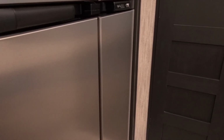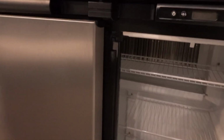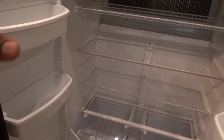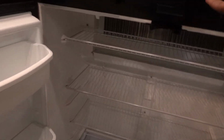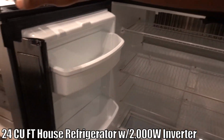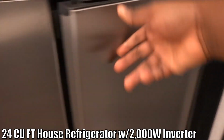Now this one does have a Norcold refrigerator, and I think this is gas and electric. I've had the worst experience with these, only because I can't seem to keep it cold when it's really hot, especially when the sun's hitting it on the side. However, I'm pretty sure there is an option to upgrade this, and I'll put it here in the video for you guys. But this is large. This is about what you'll see at a house.